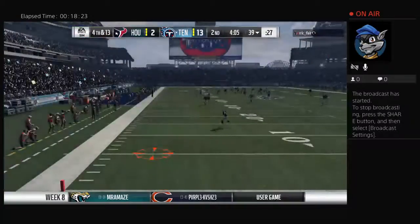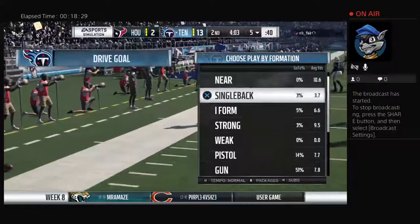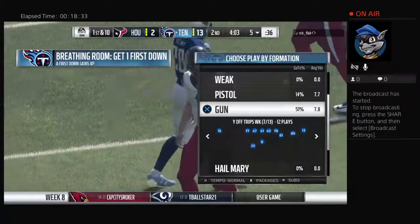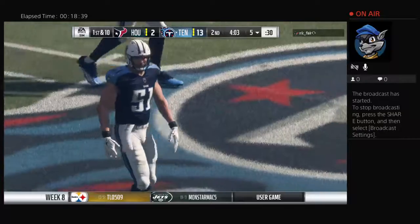He gets this one away, and boy, it's another boomer. And that is very well done there, as this will be marked out of bounds at the 5-yard line. Here's the Titan offense now as they make their way back onto the field. And for them, a touchdown their last go-around. Obviously, they'll be hoping to do that again.